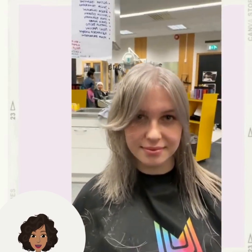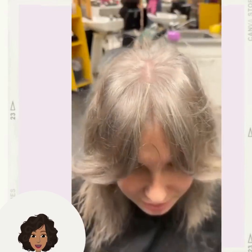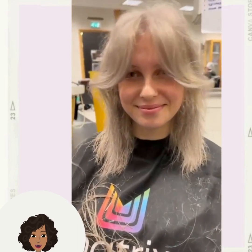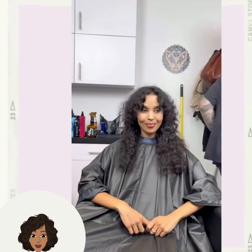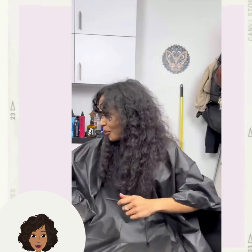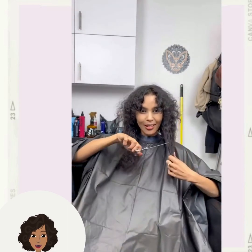We have another shaggy hairstyle for the next one. She also has a really pretty gray hair color. Very nice. And then we see a curly hair transformation.